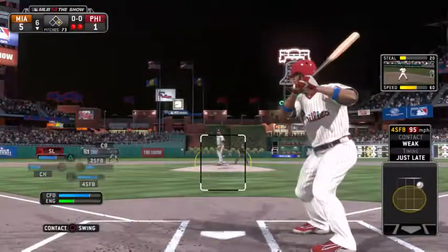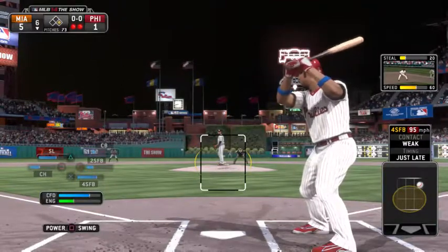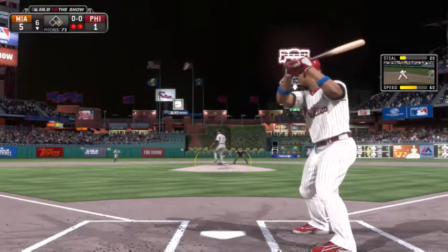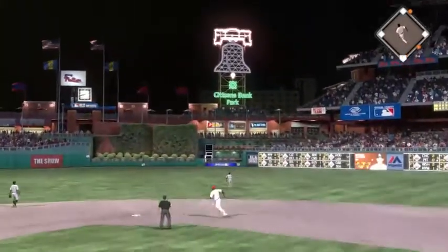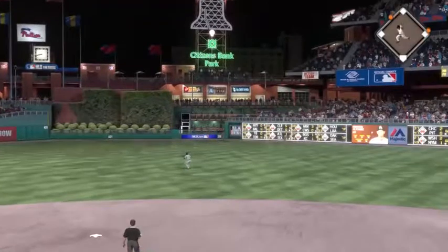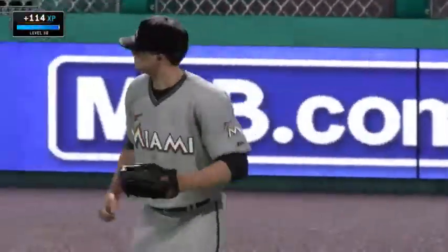Now batting, Rafael Furcal will stand in. 2 hits in 2 trips thus far. Now a swing and a fly ball hit fairly well out to deep center field. Marisnick will get there, and he puts it away to retire the side.